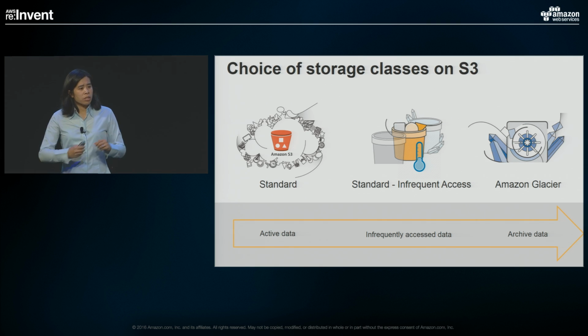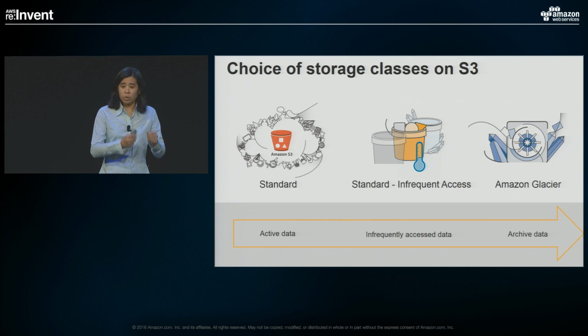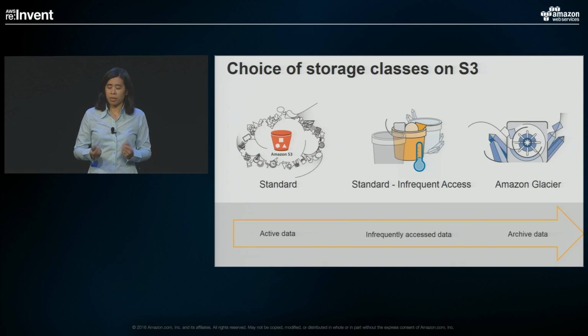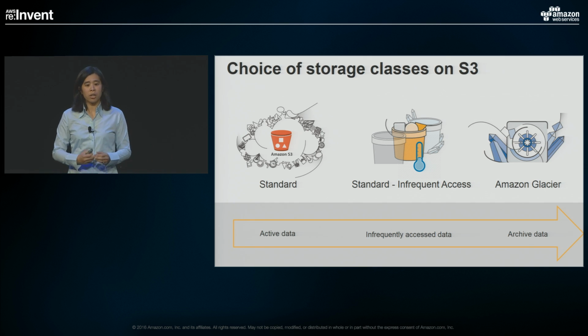And as data ages, a lot of the time you see the access pattern drop off. Standard Infrequent Access is designed for this colder and less frequently accessed data. This still has the same high performance as S3 Standard. So when you need that data, you still have access to it right away. This has a much lower cost point, with cost starting at 1.25 cents per gigabyte, which is 45% lower in storage costs than S3 Standard. There is a retrieval cost for Standard Infrequent Access, but if you are putting that colder object in this storage class, you are able to take advantage of that lower storage cost.